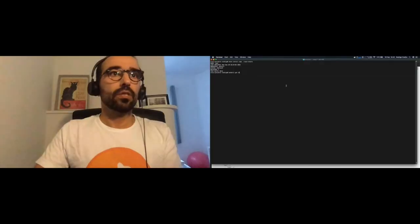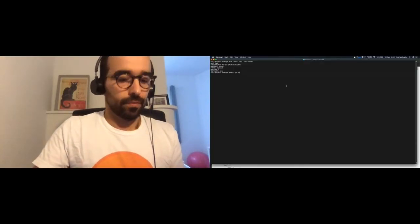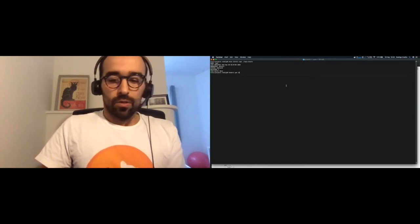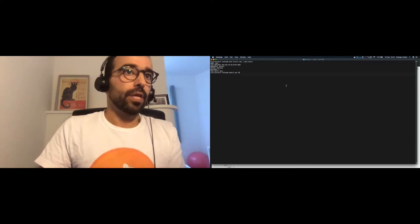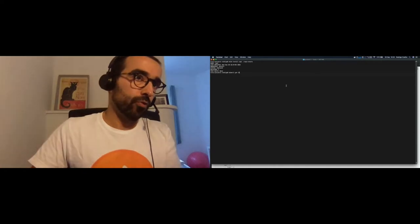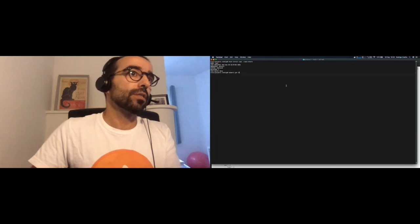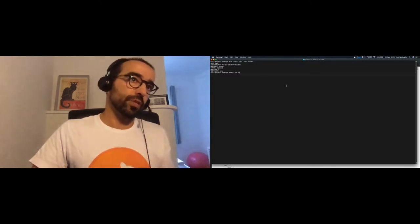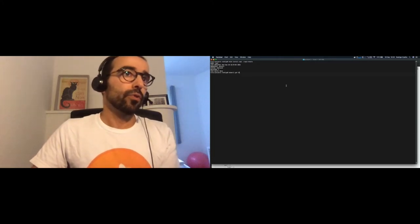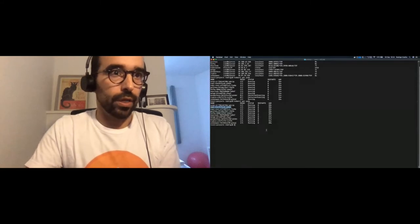Okay, so let's see again if all the pods are running. So all the pods are running. We will see in detail each one of them. So this is the Angular application. This is the Camel route server. This is the Spring Boot REST that is exposing the management endpoints and the other ones you know already.